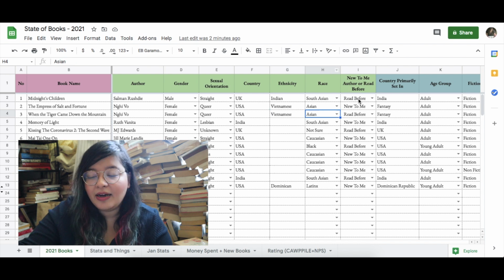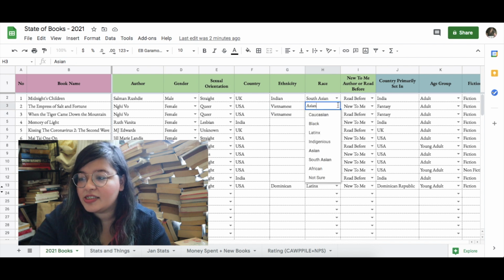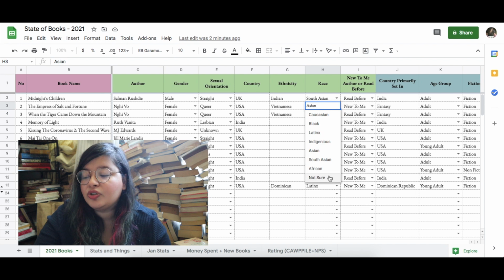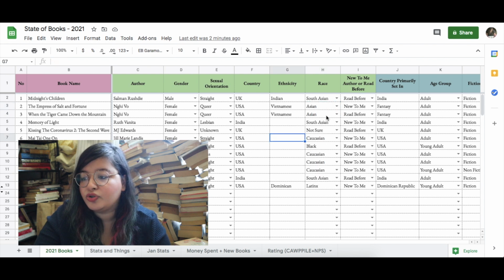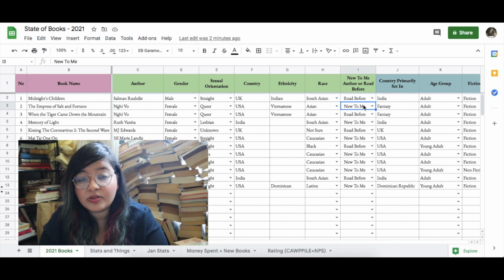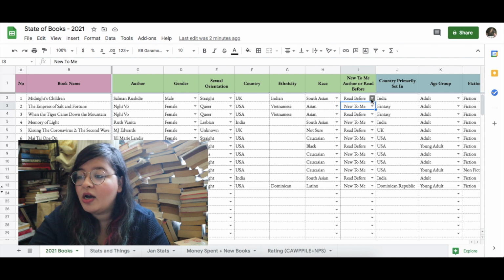So yeah, then we have race. For race, we have various different options: Caucasian, Black, Latinx, Indigenous, Asian, South Asian, African, and not sure. That's the way I put it. Again, I also thought that new to me author or read before author is important to me, so I have this option of read before or new to me.